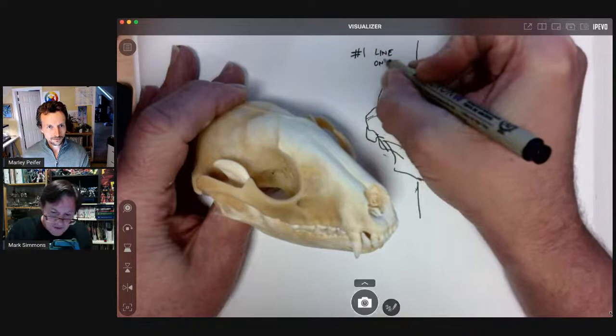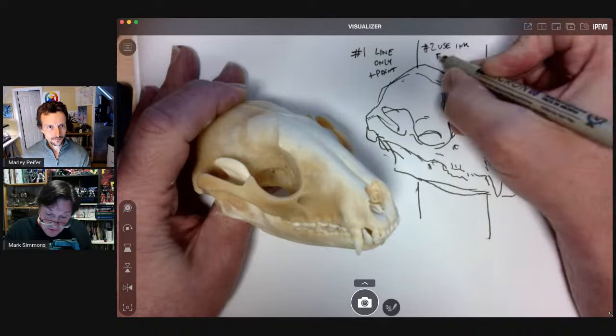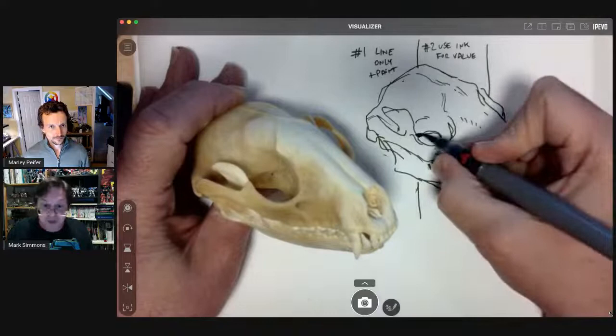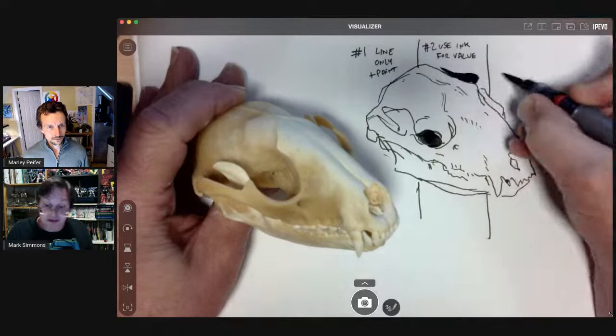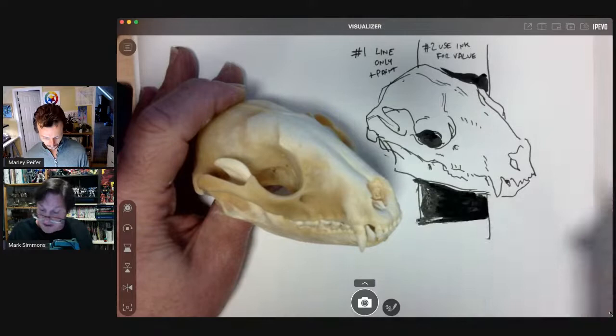We can use ink to create values. This is one of the fun things about drawing bones in particular, because they're pretty light in value. We can either treat the stuff around them as the dark element and leave the bones completely spared out, or we can make a decision: we're going to push the value pattern a little further, darken it up a little bit.